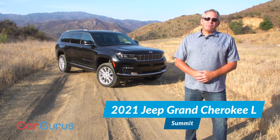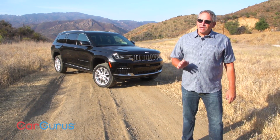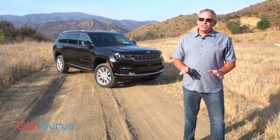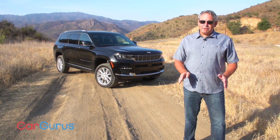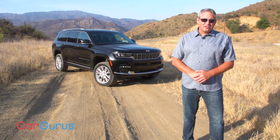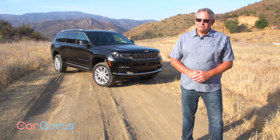The new Grand Cherokee replaces a model that's over a decade old, and as you might expect, it's loaded with the latest technology. Plus, Jeep finally gives its loyal customers a 3-row version, which is almost certain to prove mighty popular with families. At the same time, the Grand Cherokee moves firmly into premium territory. The loaded one behind me costs more than $65,000. Is it worth the price? Let's take a closer look at the new Jeep Grand Cherokee L.